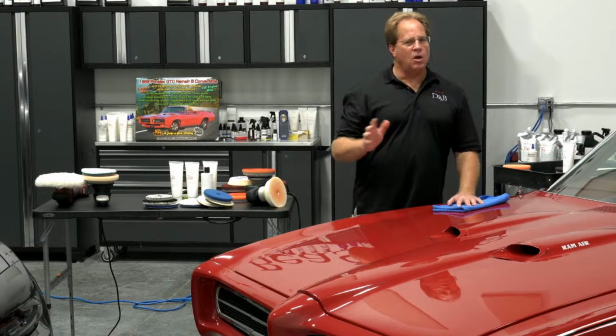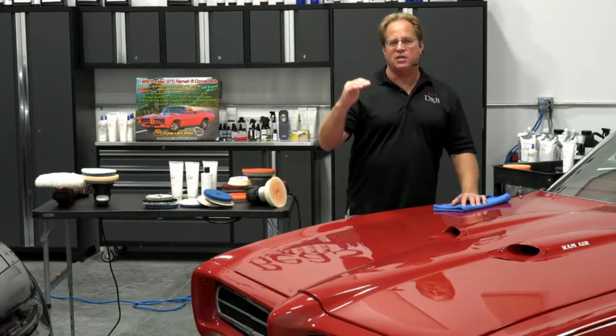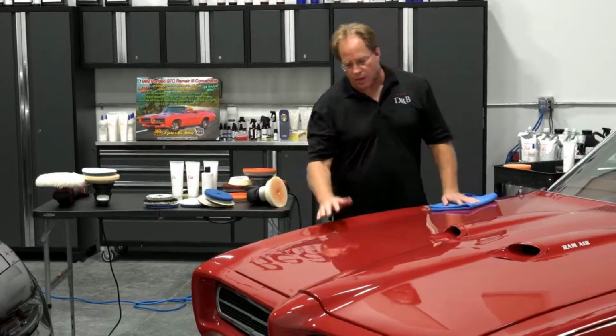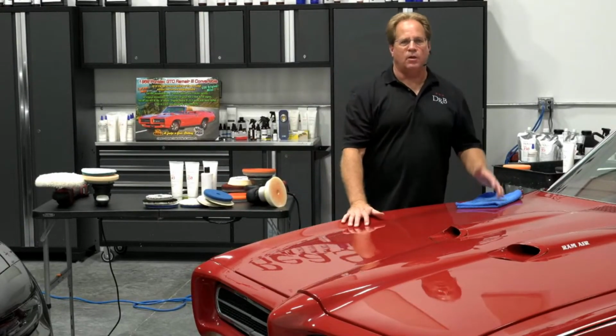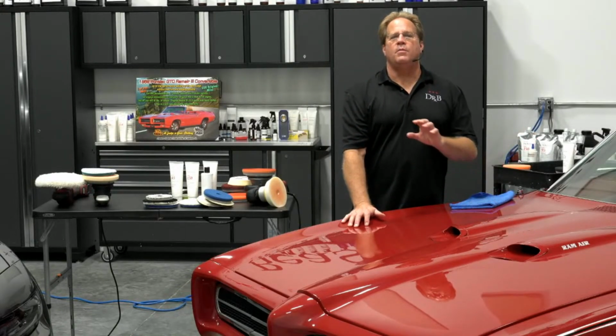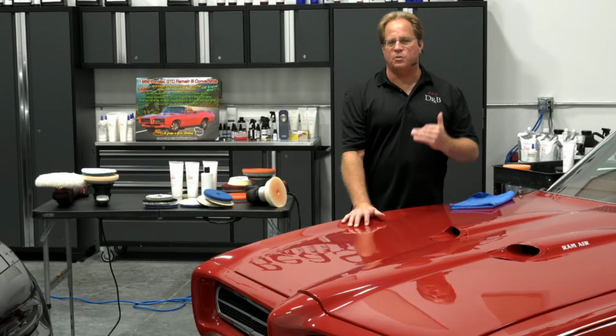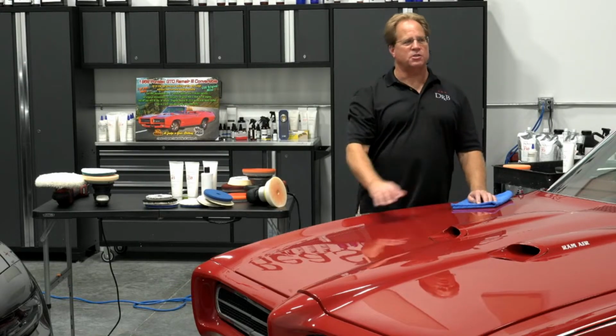And then they say, well, no, this is my budget. Fine, but you need to set their expectations, because otherwise they'll come in and go, I don't know, Mike, I still see some pretty deep scratches here in the hood on this GTO. And I'll say, well, you picked my entry-level package, an AIO. I'm never going to get them out with that. It takes more work, more time, more pads, more chemicals, different tools. So you have to educate your customers on that.